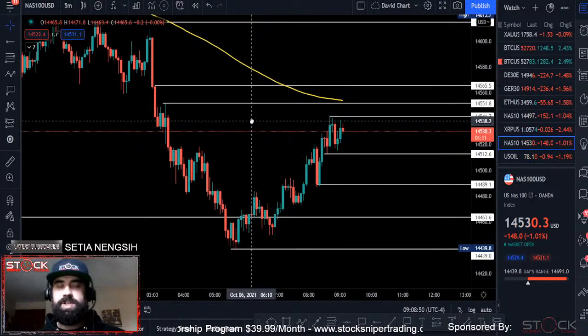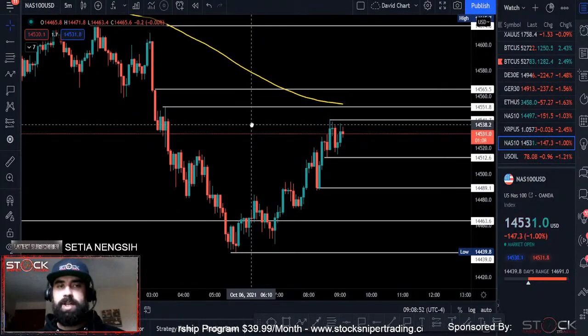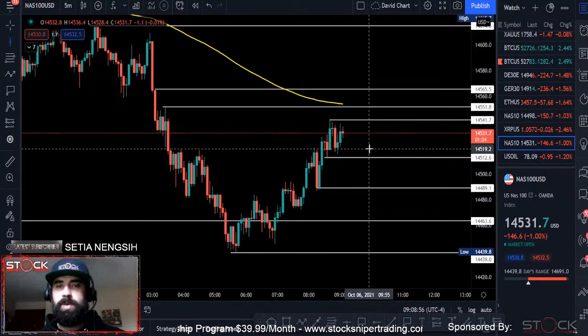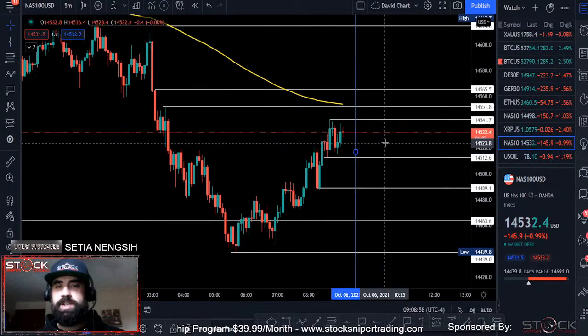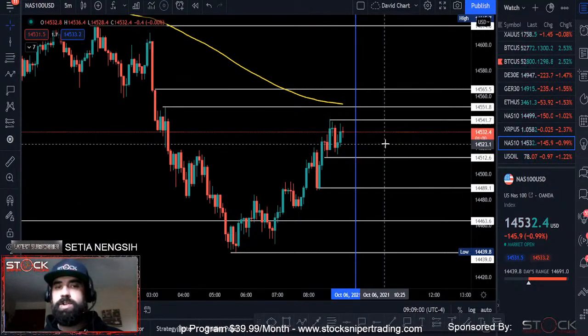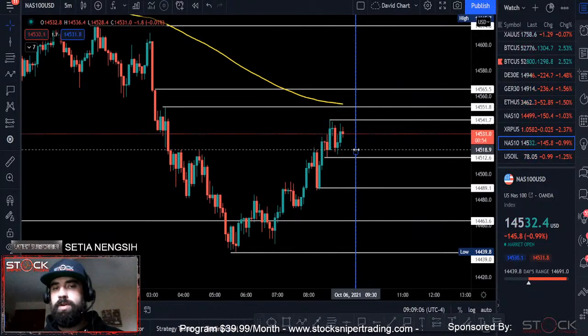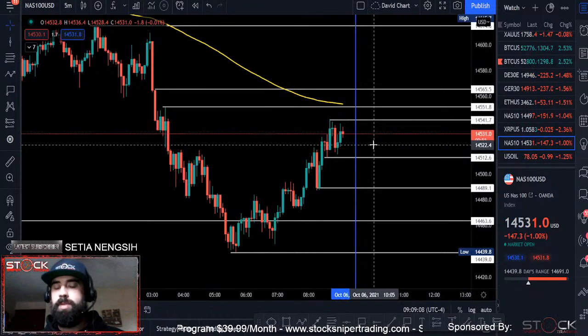Okay, so this is the structure that we're working with on NASDAQ. I'm not going to look to do anything until 9:30 on NASDAQ. I just want to wait and see here. So this is 9:30. I always draw that for you just so you can understand. We have 1, 2, 3, 4, and then the 5th candlestick will be the market open candle.